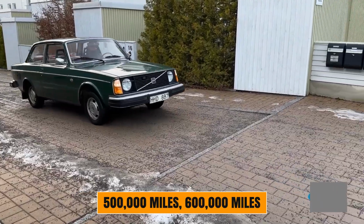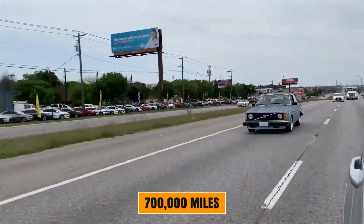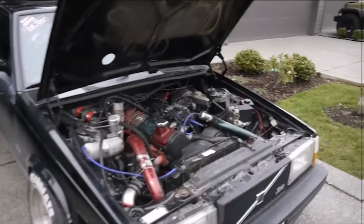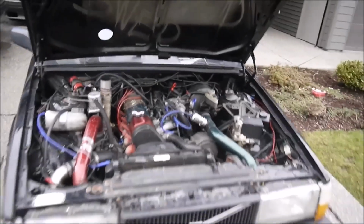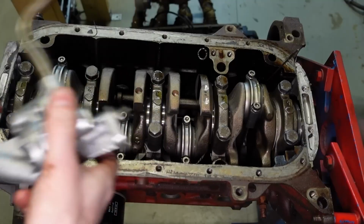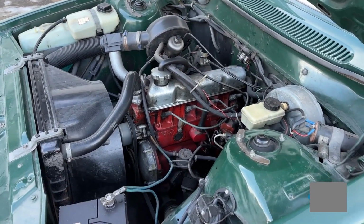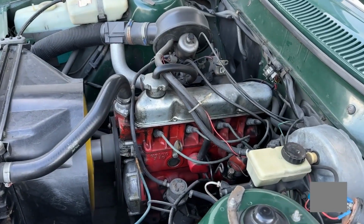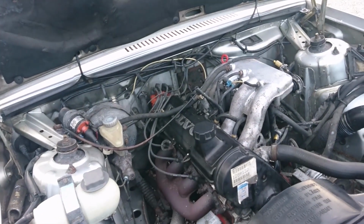500,000 miles, 600,000 miles, sometimes over 700,000 miles on the original engine. This wasn't a fluke. Volvo engineered the B230 with massive tolerances, overbuilt internals, and a cast iron block that could withstand nuclear winter. Turbo variants, B230FT, added forced induction without sacrificing the core reliability DNA. The secret? Simplicity meets Scandinavian over-engineering.